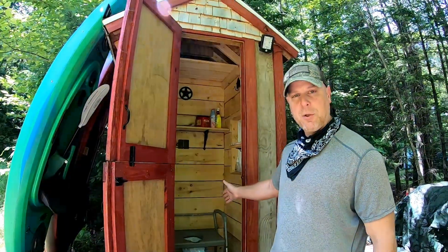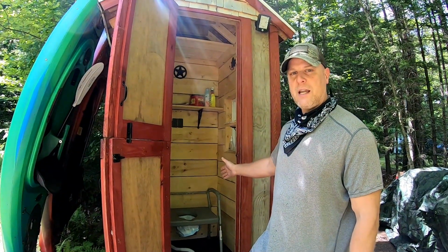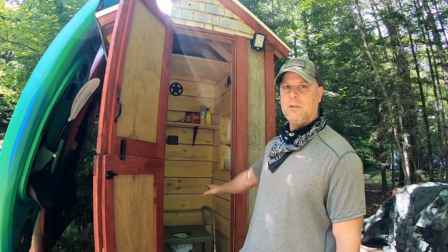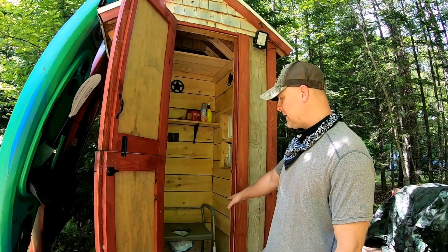I did have a composting toilet. It didn't work out too great. I know a lot of people love their composting toilets, and there are some nice ones, but my first attempt at building one did not work out too great. So we replaced it with this.